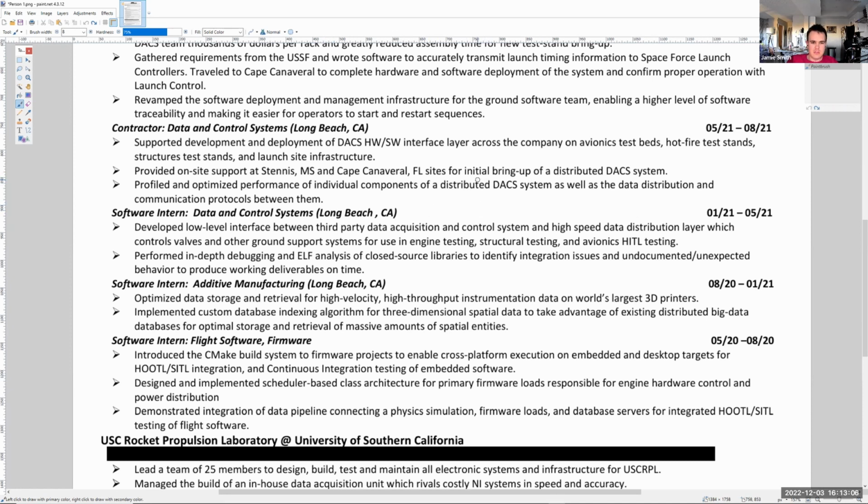This is good, like initial bring up of a distributed DAX system. So that's like I have experience being on the ground supporting stuff. I did stuff that was real. That's a good thing to see.